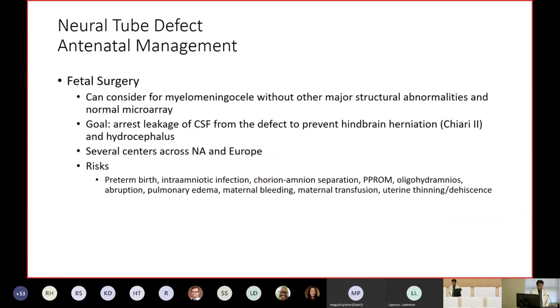Fetal surgery is an option for some of these patients. We can consider this for a myelomeningocele without other major structural abnormalities and a normal genetic test. The goal is to arrest or stop the leakage of cerebrospinal fluid from the defect to prevent hindbrain herniation, a Chiari-2 malformation, and hydrocephalus. There are several centers throughout North America and Europe, although this comes at a high risk and high cost.